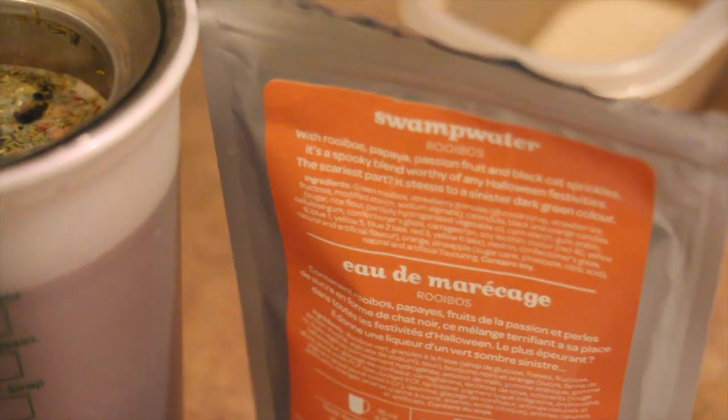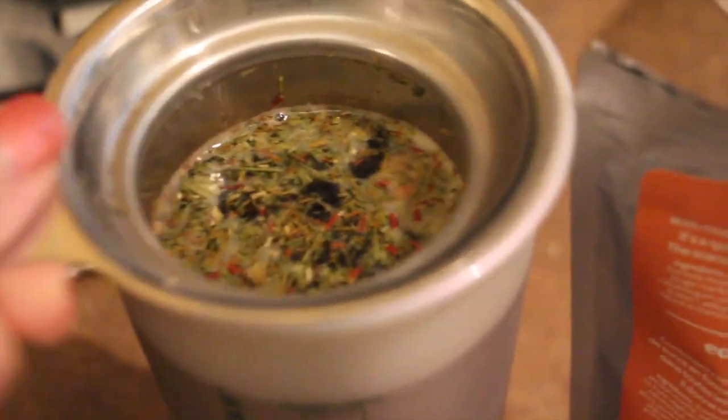So for tea to work, I am taking a David's Tea rooibos tea called Swamp Water. It's rooibos with some papaya and passion fruit, as well as black and orange sprinkles, so that's what makes it this disgusting dark color. But it tastes really good. It's a little bit sweet, but I like it.